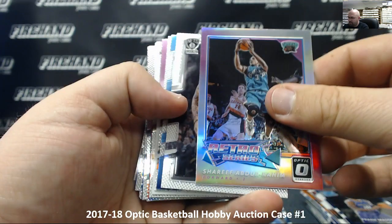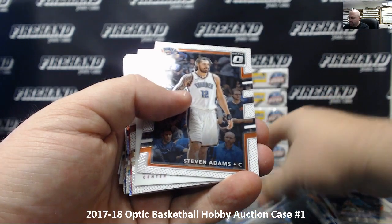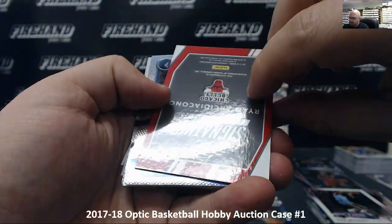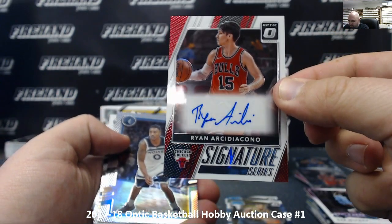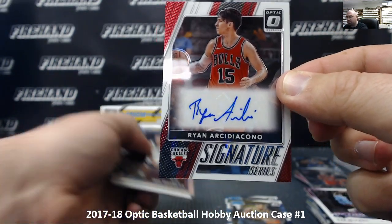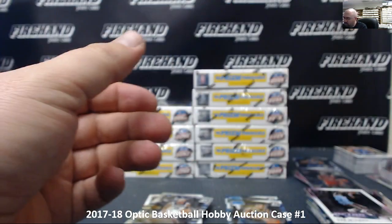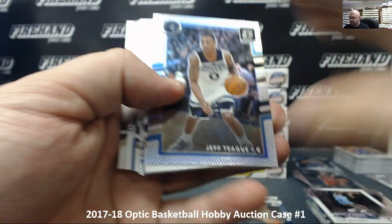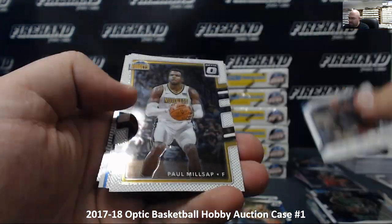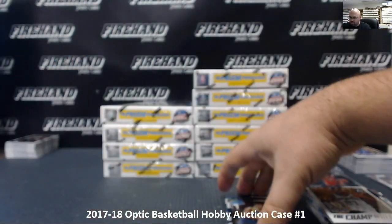Sharif Abdul-Rahim prism retro. Donovan Mitchell rookie. Bob McAdoo insert. Signature series for the Chicago Bulls, Ryan Arcidiacono for the Chicago Bulls. Signature series autograph. Jeff Teague prism. Semi Ojeleye rookie. Durant insert. Justin Patton rookie. Duncan insert.